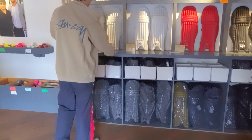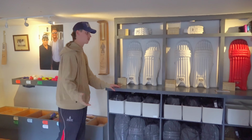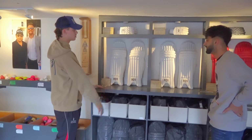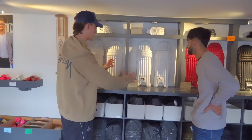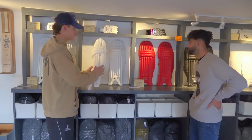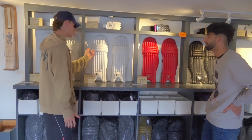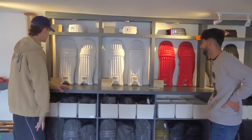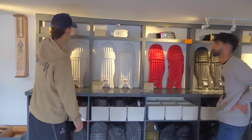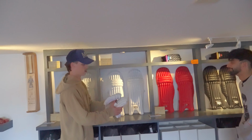Obviously, working away from the S100 pad, which is probably our main seller, that's what all the pros use, top of the range. And then moving down to your lower range, which is all the same weights, just different styles. A little bit less protection, so perfect for the ideal club cricketer. Club cricketer, definitely. And obviously the gloves, both top of the range, just different styles. So if you want to have a look at those.